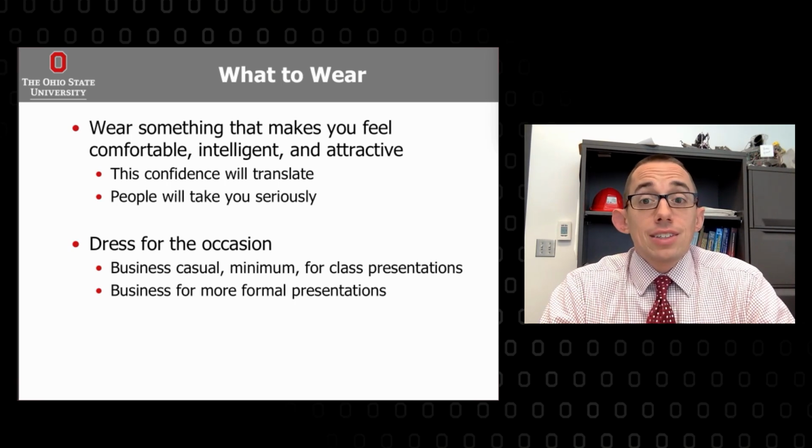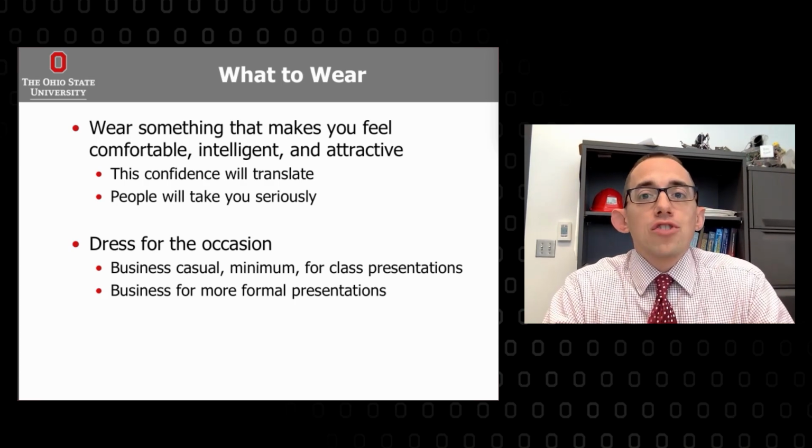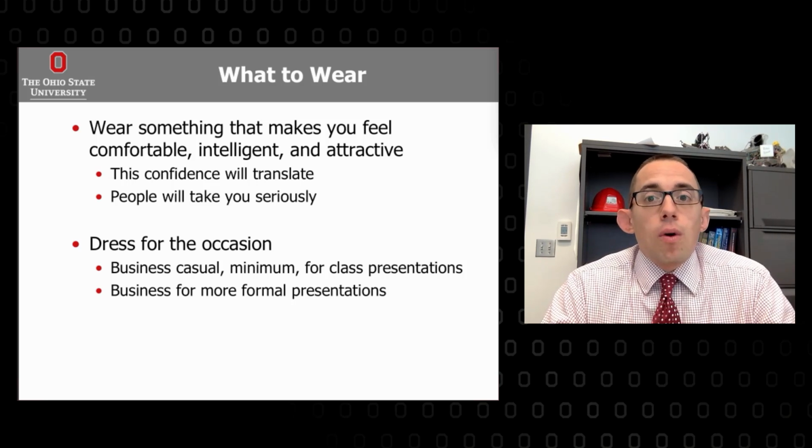Now, this can take several forms. You can wear something that makes you feel comfortable, attractive, such as maybe your favorite shirt, your favorite tie, some sort of outward combination like that. Or it could be a pair of your favorite socks. Maybe you're wearing socks with cartoon characters or a favorite t-shirt underneath a more formal outerwear.